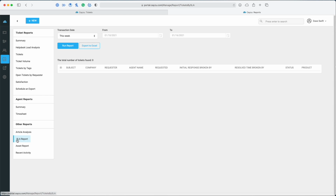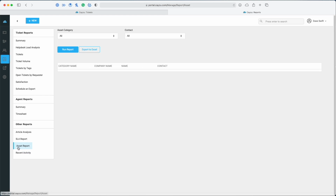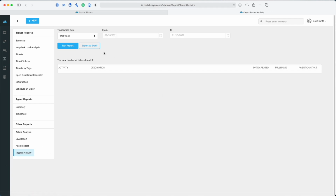That's essentially what level of service you have agreed to provide to your clients. So this could be a certain number of tickets per month, a certain amount of time that you're providing them. This will allow you to track all of that inside of one reporting dashboard. Next up, we have an asset report. So if we're including assets, we can see what is getting used here. And then finally, we have recent activity. So we can just kind of see what's been going on over the report.